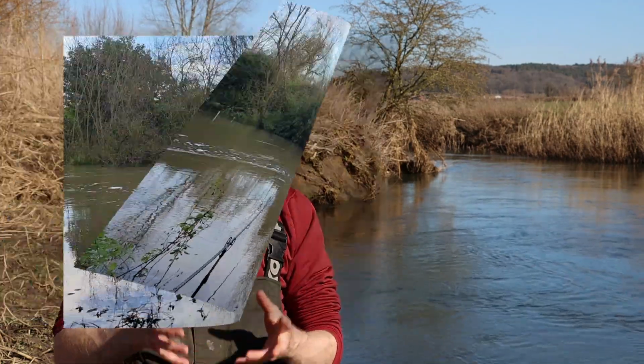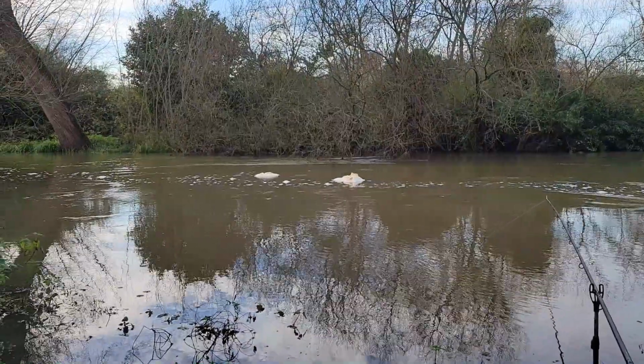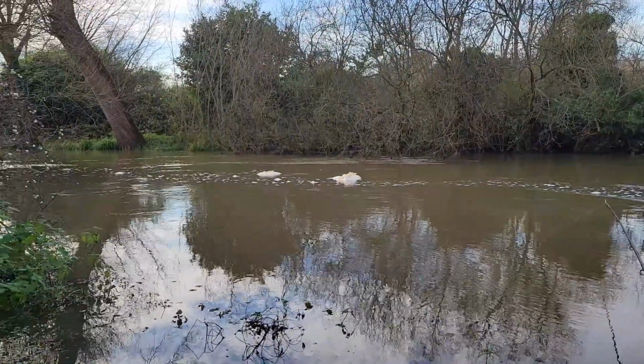These were generally areas where the rising river levels had created new slacks and creases behind bushes and overhanging trees that were normally above the water level. Now, fishing in floodwater for barbel can be extremely effective, but it can also be incredibly dangerous. So it is important to mention a couple of safety tips if you're going to do this kind of fishing.